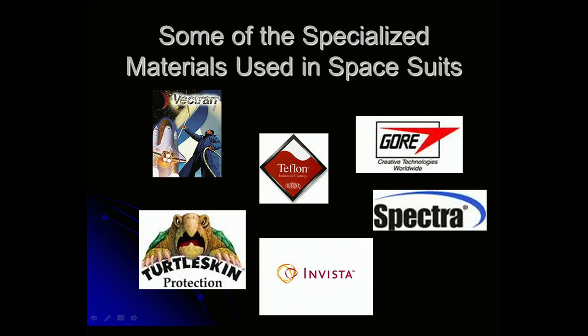Gore-Tex and Teflon. We use those because of their non-flammable characteristics. Sometimes we use them because they're very slippery, low coefficient of friction, in places where there's a lot of motion and you don't want things to wear or get abraded.